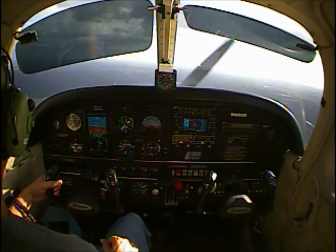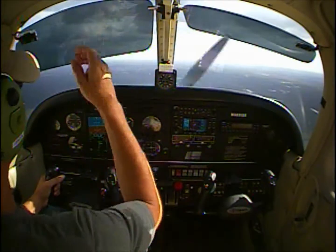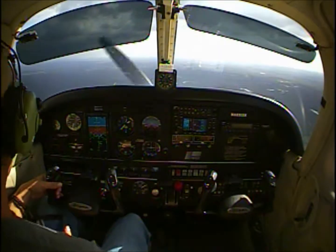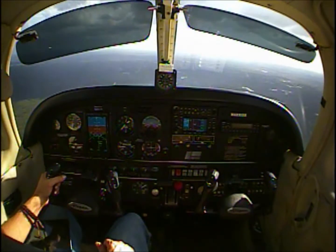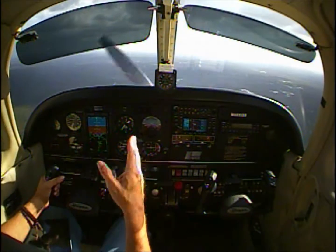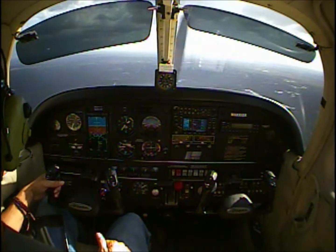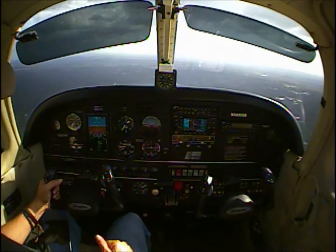Okay, coming up on our right is going to be the tall antenna. And I see it right there, so I've got a visual with it. That antenna is 1,549 feet, and I bumped up just to 1,600 feet. Gosh, that still looks taller than me. So I'm going to stay just a little ways to this side of the antenna, to the east side.